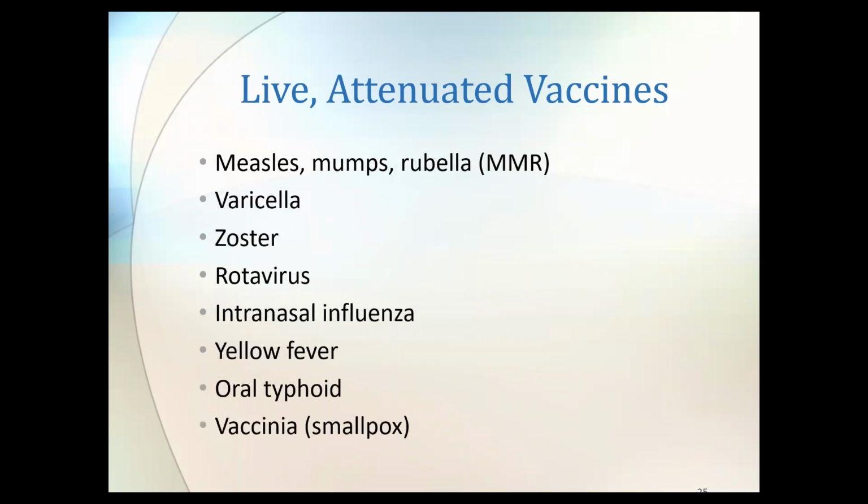Our live attenuated vaccines include measles, mumps, and rubella, known as MMR, also varicella. There is a live version of zoster. There's rotavirus, intranasal influenza, yellow fever, oral typhoid, and vaccinia, also known as the smallpox vaccine.